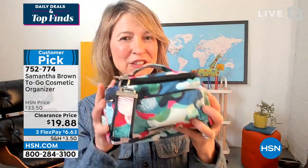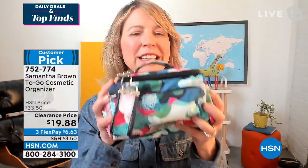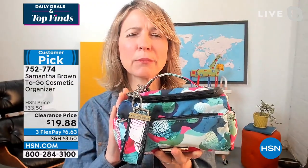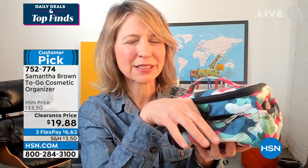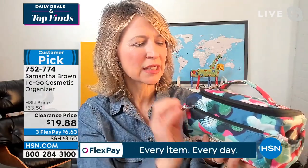But what I love about this bag is its size. It's not too large, it's not too small, it's just right. And it's got beautiful built-in organization on the outside, two gathered pockets, one and two for those quick stash items. There's also a nice zippered pocket here in the front to put all your makeup essentials, like your lip pencils and lip glosses, just thin things.